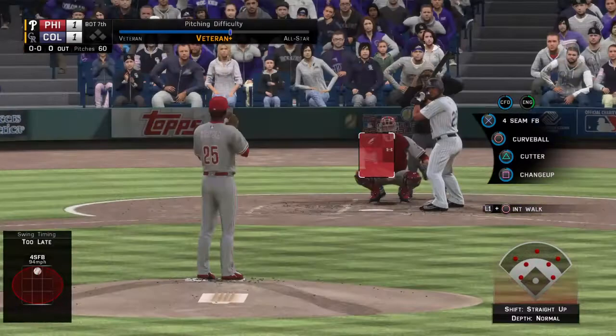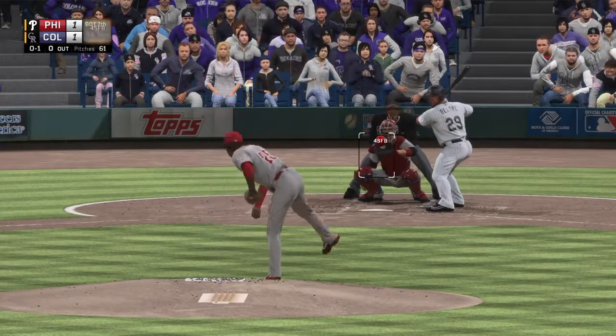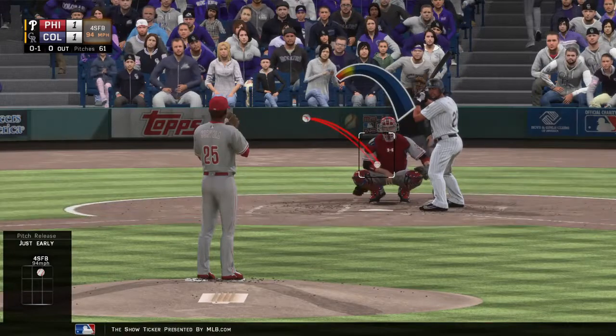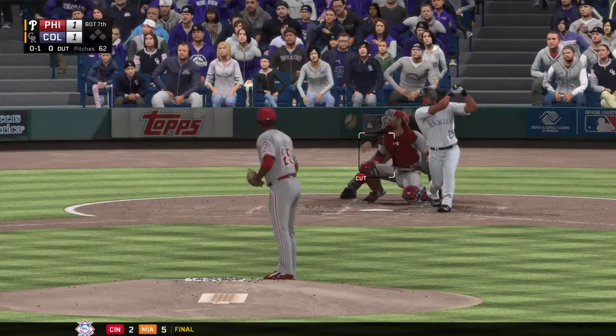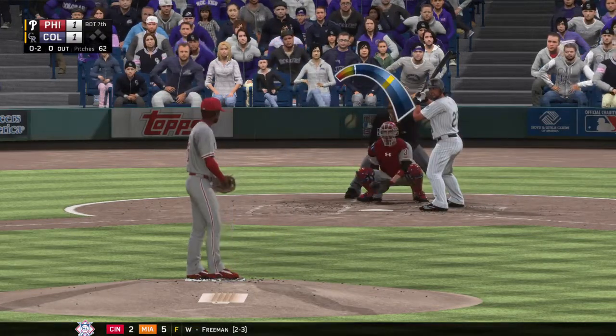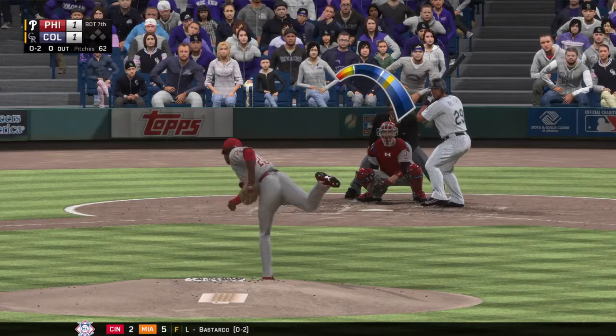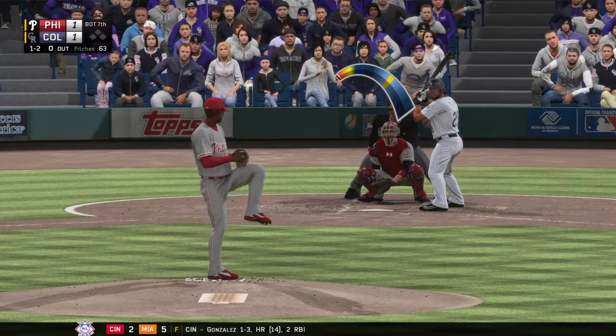Adrian Beltre steps into the box as the leadoff hitter here in the bottom of the 7th. Third baseman. And he gets ahead here with the fastball. Strike one. You know, on May 15th, 2015, Adrian Beltre became the 52nd player in MLB history to hit 400 home runs. He's in some pretty remarkable company. And Beltre wisely lays off that one, 1-2.